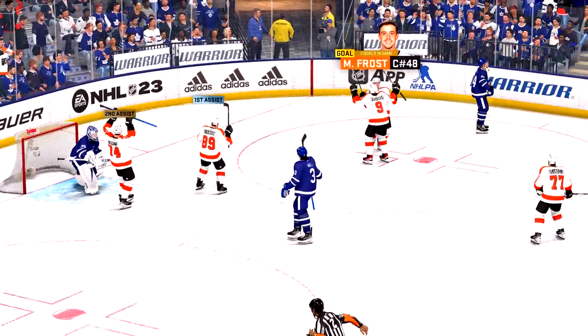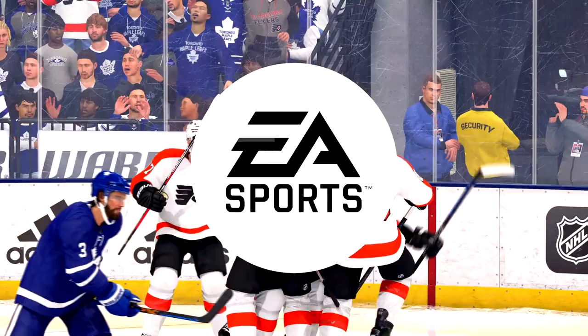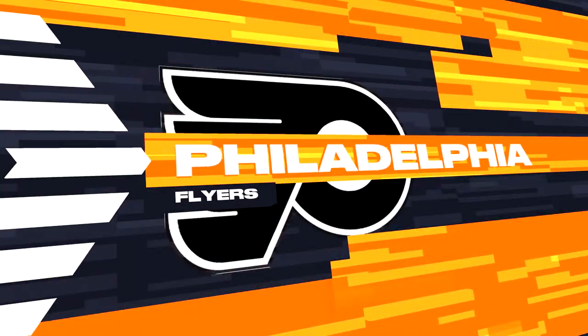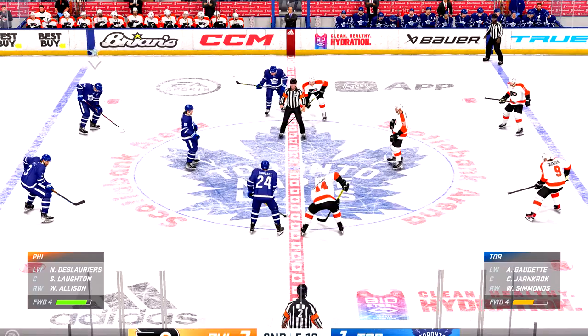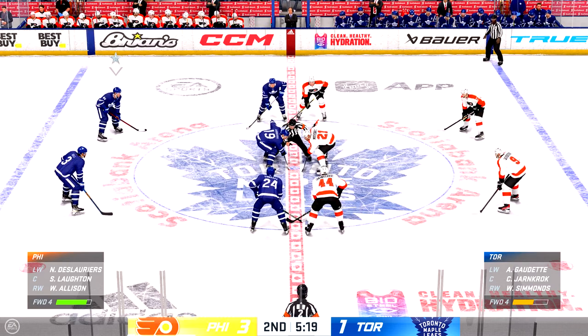Scores! Make it three! Is this ever going to stop? It looks like they're going to score at will here, James. Dominating and taking control of this game. The Flyers now extend their lead to two here in the second. And they've shortened the game down. You're inside the last half of the game, a two-goal lead. You've had most of the possession. You're in great shape.